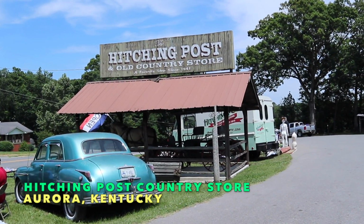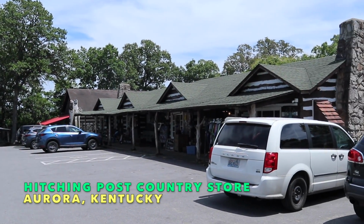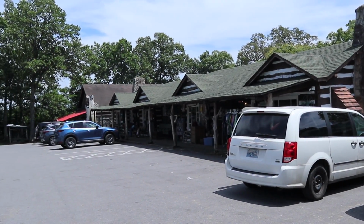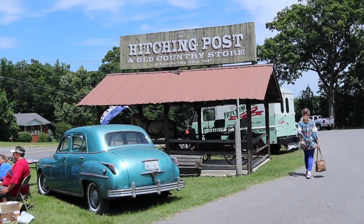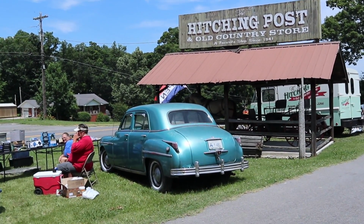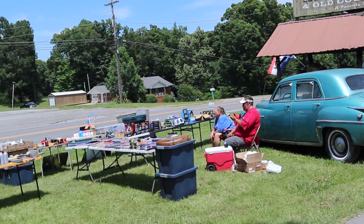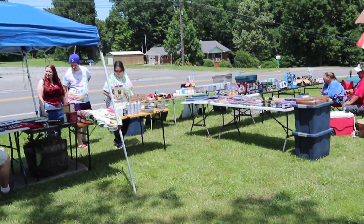Oh, I remember this place from last year. This is the Hitching Post. And if you saw my video, I talk all about this great place that was a roadside attraction right in 1941 when they were just starting to build all of this for the Tennessee Valley Authority. I love that they pushed the car up, but mainly I'm interested in shopping, so let's see what they've got here, because they've got a couple of vendors.